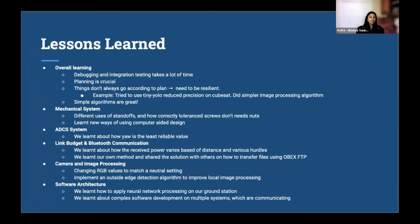Throughout this course, we have learned so much. However, here are some of the key points from our experience. Overall, we learned that debugging and integration takes a lot of time. Planning is crucial, and when things don't go according to plan, we should aim to be resilient. In the mechanical subsystem, we learned about the different uses of standoffs and how to correctly tolerance screws so they don't need nuts. We also learned new ways of using computer-aided design.